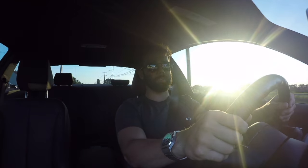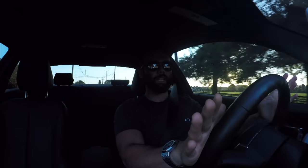What I am a fan of is the handling of this car. It knows exactly what it wants to do. It's so responsive. You tell it to do something and it does it. Acceleration is good in here, but it's not as fast as the CLA AMG 45.